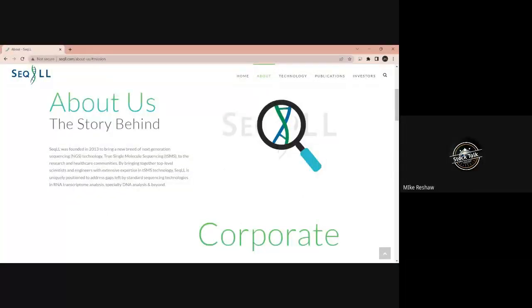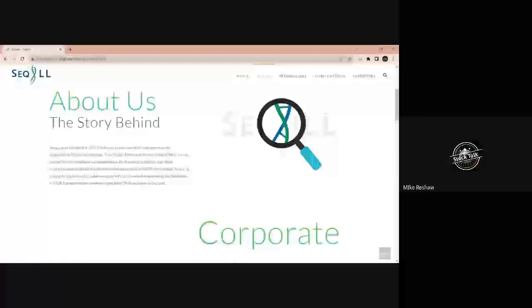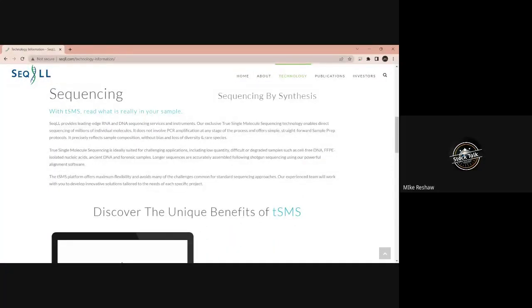SeqLL is uniquely positioned to address the gaps left behind by the standard sequencing technologies in RNA transcription analysis, specialty DNA analysis, and beyond. With this, guys, they're providing a leading edge in RNA and DNA sequencing services and instruments. Their exclusive true single molecule sequencing technology enables direct sequencing of millions of individual molecules. It involves no PCR amplification at any stage of the process, offers straightforward sample prep protocols, and reflects sample composition without bias and loss of diversity of rare species.